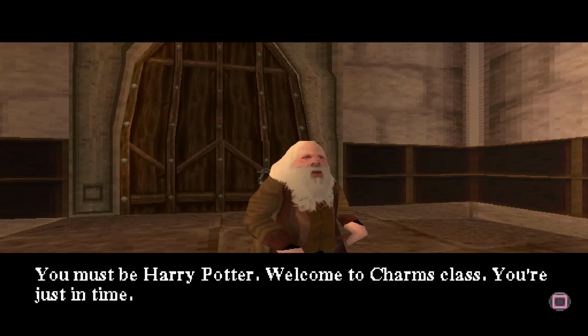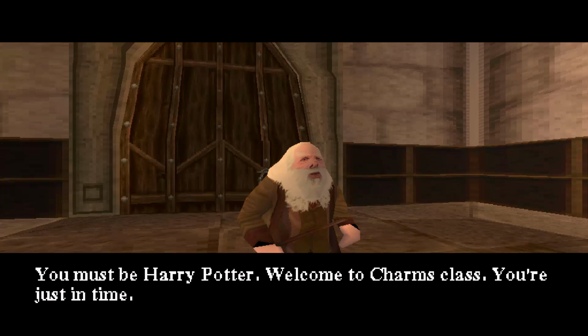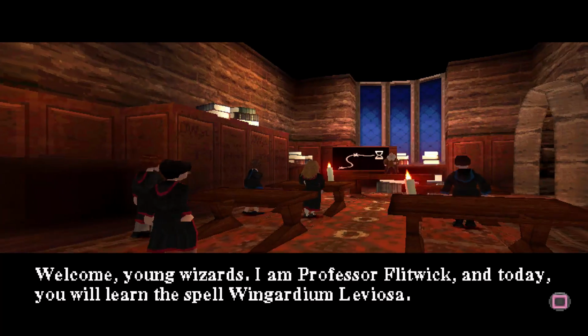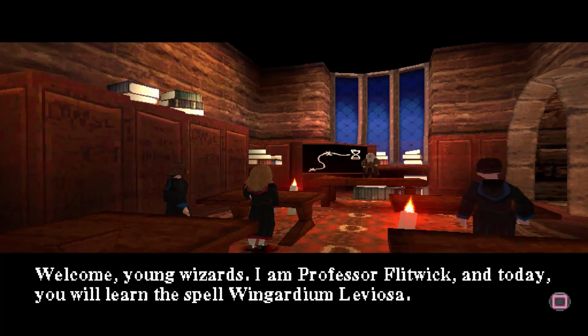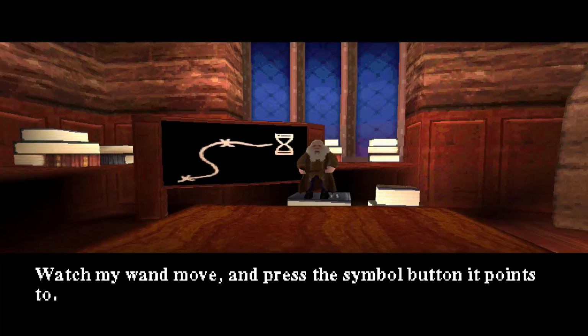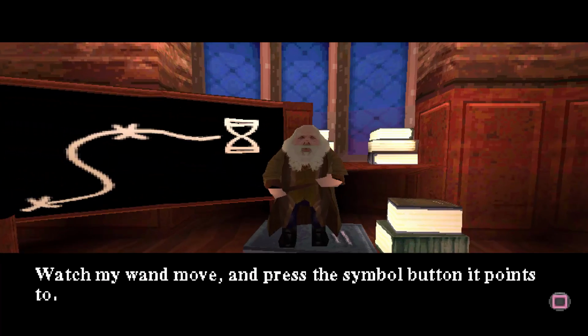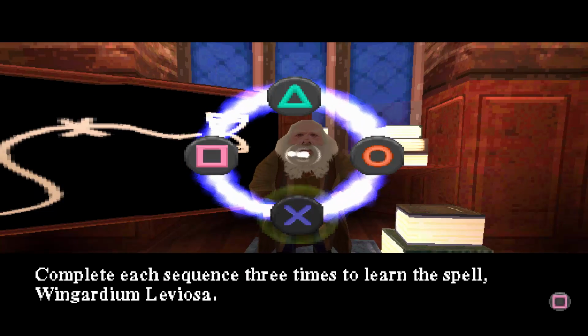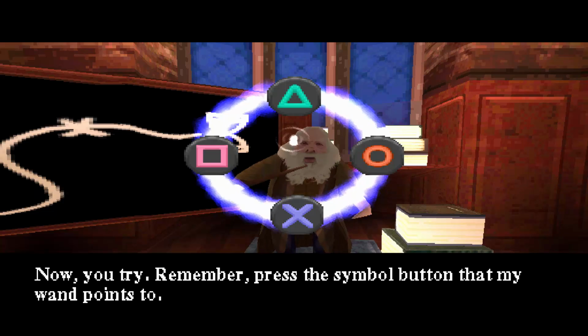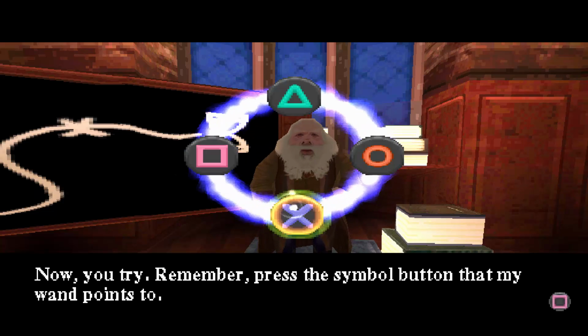Must be Harry Potter. Welcome to charms class. You're just in time. Welcome, young wizards. I am Professor Flitwick, and today you will learn the spell Wingardium Leviosa. Watch my wand move and press the symbol button it points to. Complete each sequence three times to learn the spell Wingardium Leviosa. Now you try. Remember, press the symbol button that my wand points to.